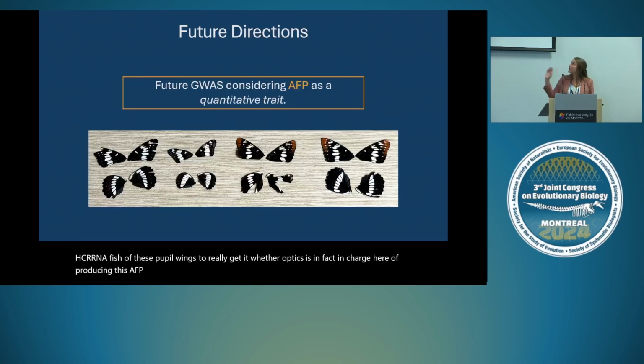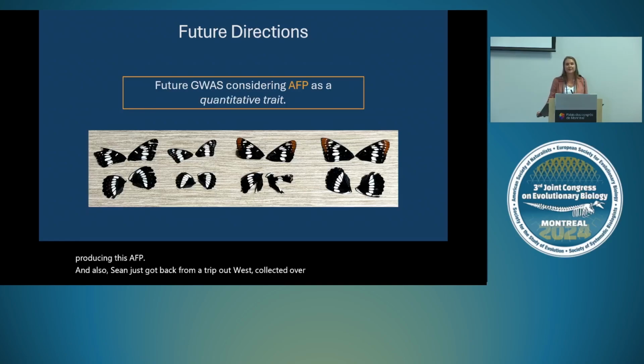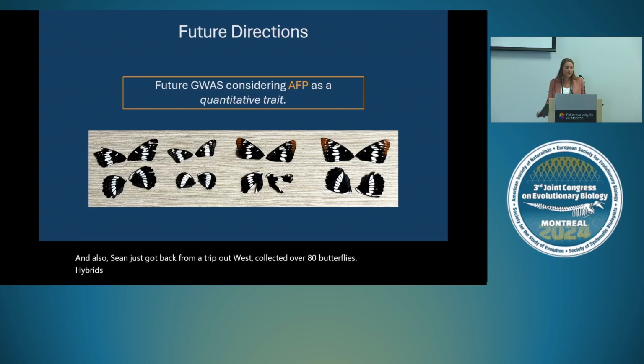And also, Sean just got back from a trip out west, collected over 80 butterflies, hybrids of lorquini and weidemeyerii, and so we're going to be able to, in future studies, look at this AFP extent as a quantitative trait instead of just a binary trait, and start to disentangle the genes that are involved also in regulating the size of this AFP.